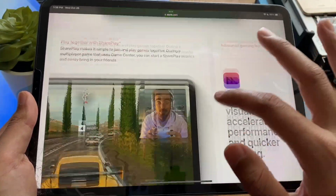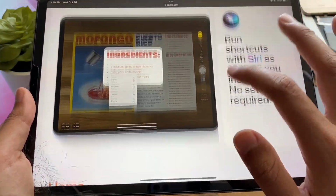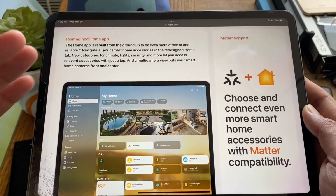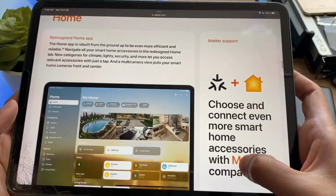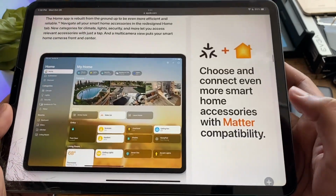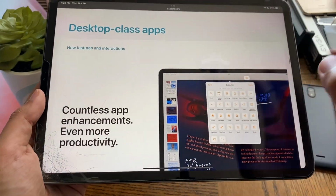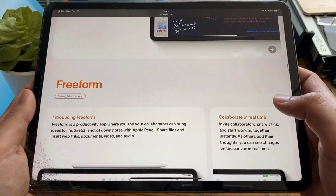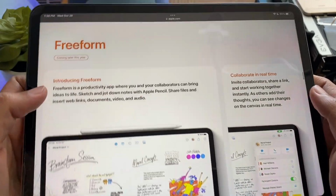The games app got a redesign. SharePlay got some work. Intelligence got some work. The home app, of course, was also upgraded with a few more things. We have climate light, and all that stuff. So there's Matter support as well added to the home app. Family sharing got some upgrades, and of course the desktop class apps thing, more countless apps for productivity, desktop class as they call it. Freeform is there as well. It is coming later this year.